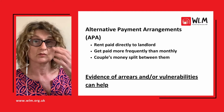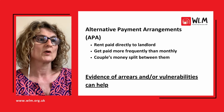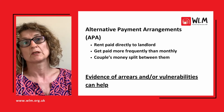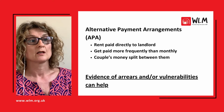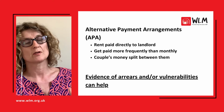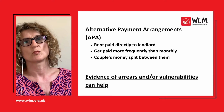If you need to ask for an alternative payment arrangement, it might help if you get some evidence of your vulnerabilities or debts that mean you need your money in a different way. Your work coach might take your word for it, but it doesn't harm to have a letter from a support worker or something, maybe just to show them why you need it.